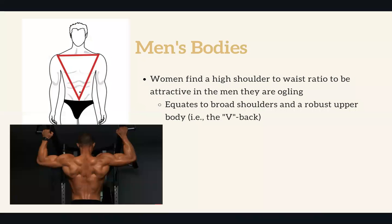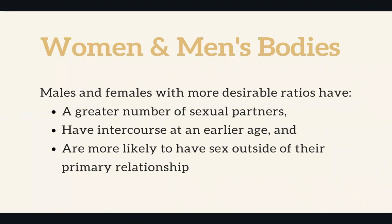Now, for men's bodies, women find a high shoulder to waist ratio to be attractive in the men that they're looking at. So, this equates to broad shoulders and a robust upper body, otherwise known as the V back. As you can see, it goes down to slimmer hips and waist, and broader shoulders. And males and females with these more desirable ratios tend to have a greater number of sexual partners. They have intercourse at an earlier age, and they're also more likely to have sex outside of their primary relationship. So it's interesting to think about maybe why that is.